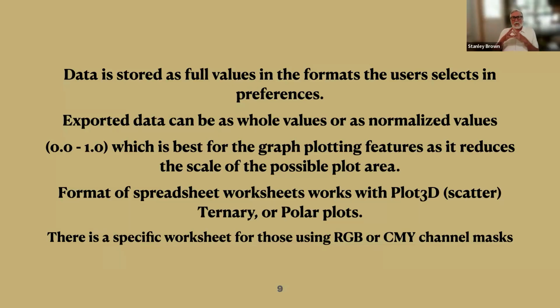So the data is stored in whatever format you select. And we'll go through the preferences in a moment. The exported data can be as a whole value or normalized. Normalized value is basically mathematically adjusted so it has a minimum of 0.0 and a maximum of 1. Whereas the ranges of the different colored standard systems are much larger. And this works better for plotting because it basically scales in the size of your axis. So it's not quite so large.